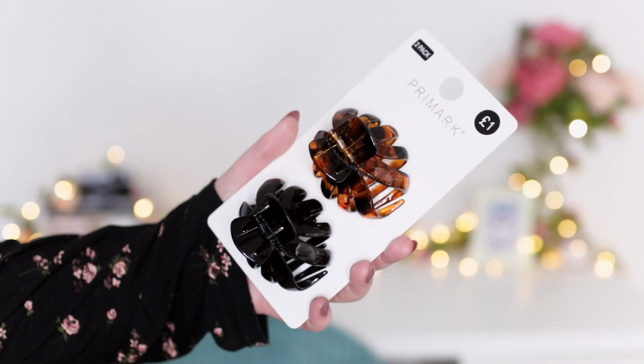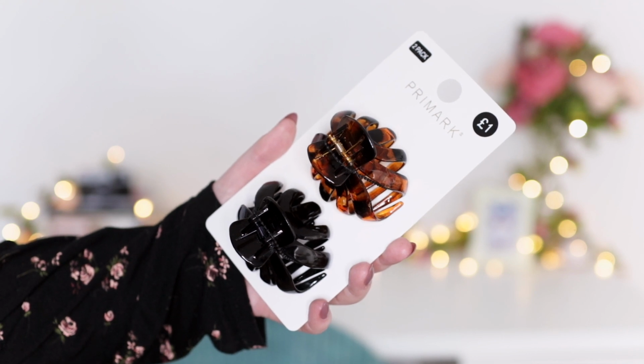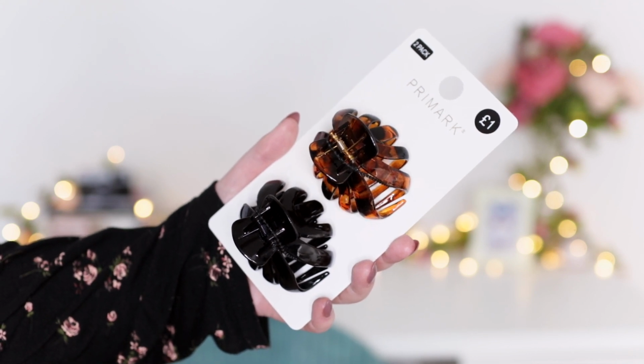So I got a few of these packs of hair claws. All mine have mysteriously disappeared or broken at the same time. So I got 3 packs of these. You get 2 for £1 and they're big enough and secure enough for even my hair, which is the thickest hair in the world. And then of course I got a million packs of fake nails.